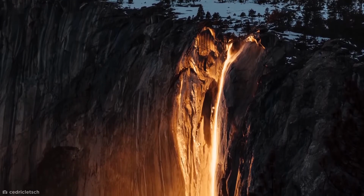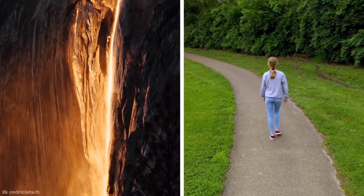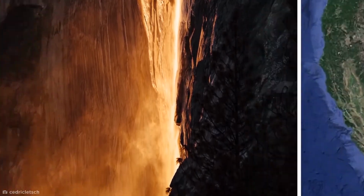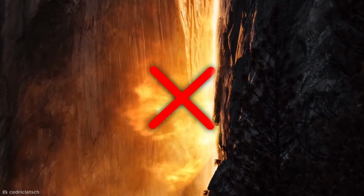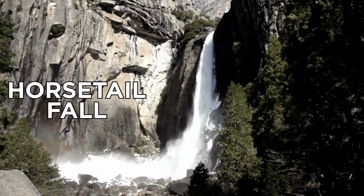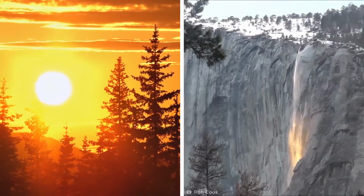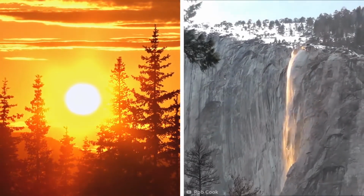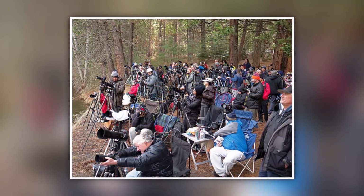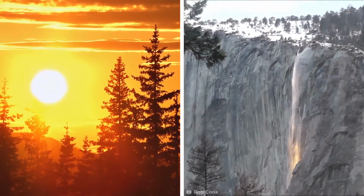Imagine coming across this waterfall of blazing hellfire while out on a Sunday afternoon stroll. Believe it or not, this phenomenon can be found in California's Yosemite National Park, and it's not actually fire pouring from the rock face. Sorry to disappoint. This waterfall is known as Horsetail Fall, and around the second week of February each year the setting sun hits the water at just the right angle to illuminate it in bright orange. The event, known as Firefall, attracts dozens of budding photographers each year, so you'll have to arrive pretty early if you want a decent view of the action.